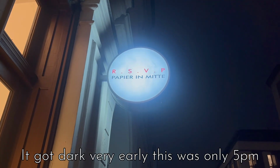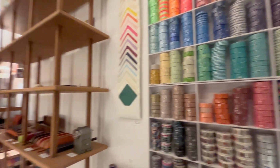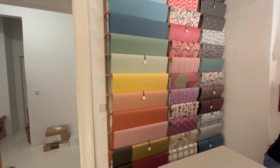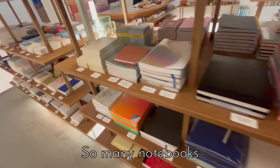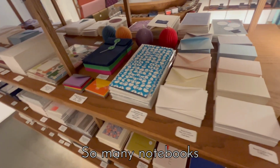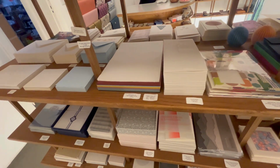So I went to a place called RSVP and I picked up quite a few things. I'd seen them online before I went to Berlin, and then I think I'd promptly forgotten that they existed. And me and my partner were on our way to Louis Vuitton and we came across RSVP and we were like, oh yes, this place, let's go in.